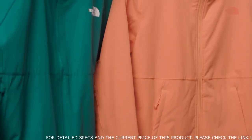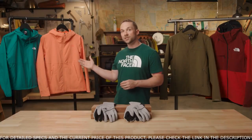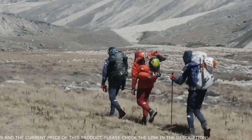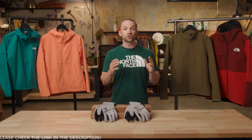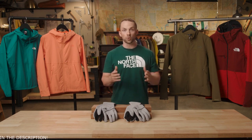Windwall comes in both highly wind-resistant and windproof options. Highly wind-resistant pieces are the most versatile and are ideal for a wide range of activities and weather conditions. They're enhanced with stretch, they're highly breathable, and water-resistant. Our fully windproof pieces are the most protective. They're extremely water-resistant and maintain a comfortable level of breathability in colder weather.